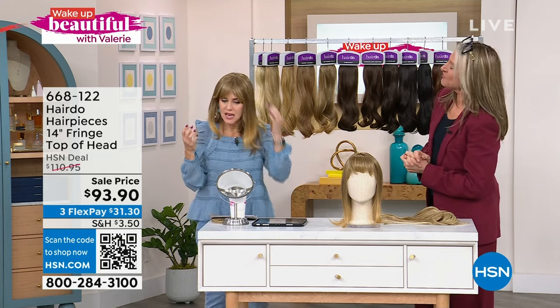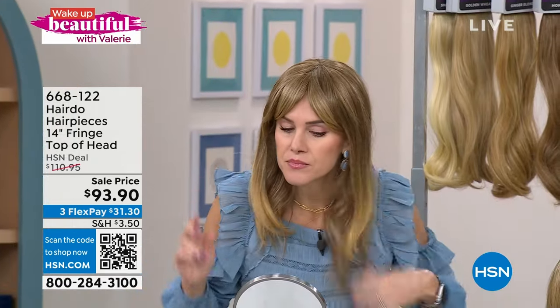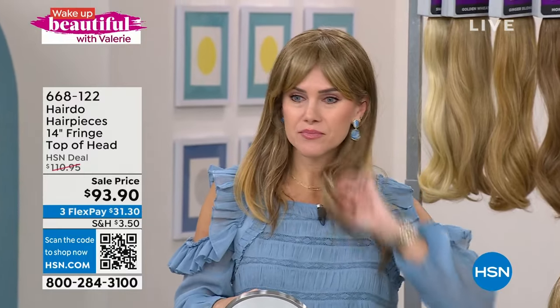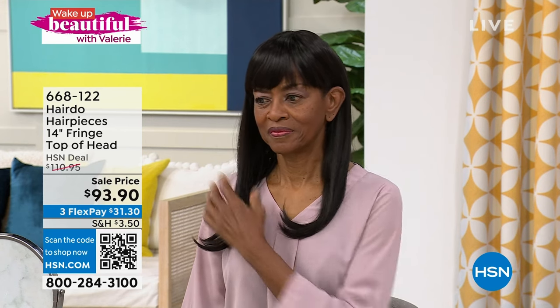This is a perfect way to add that. Plus, you're getting a lot of volume and a lot of extra hair on top. Oh, absolutely. What we're doing too, you know, we're adding volume to the hair. We're adding length to the hair. Plus, you're getting your bang. If your hair is very, very fine and you're not quite ready to wear a full wig yet, this is brilliant. Add it to existing hair. Now, it also makes a fantastic ponytail as well.